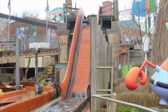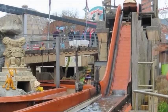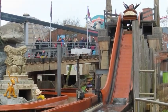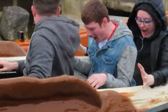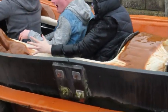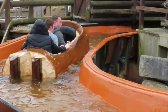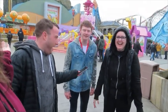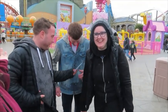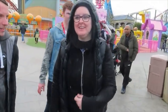Here we go, here we go. Right, these three have just been on the log flume, and what's your reaction, guys? Freezing! I didn't even realise I was wearing light trousers today. Johnny, what's your reaction? I'm cold. Jess is wet as well.